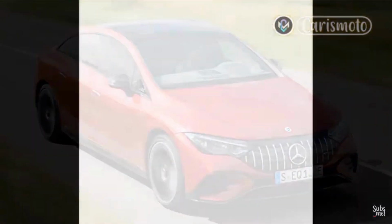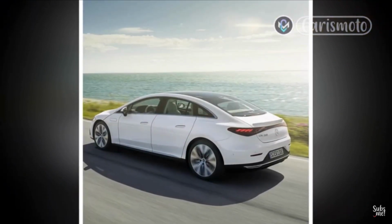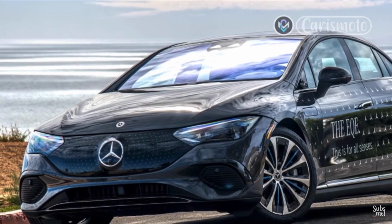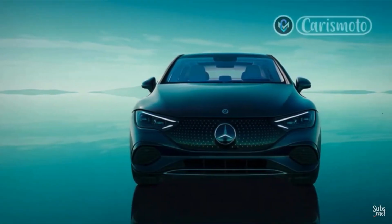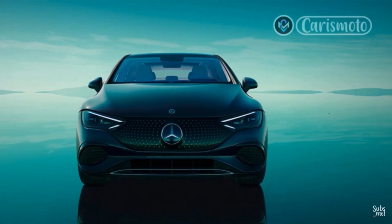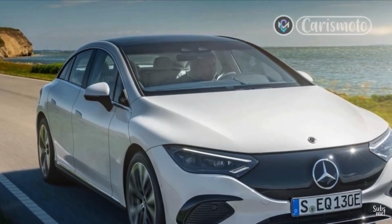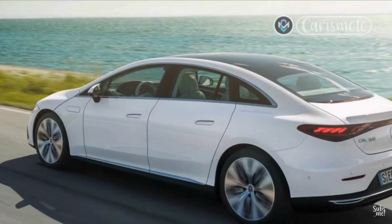A CLS-sized shape. The EQE breaks no new ground in terms of design. It left the heavy lifting to the EQS, which debuted last year. Inside and out, the EQE looks very similar to the EQS, but the headlights feature different LED daytime running lights that look more E-Class than S-Class. While the EQE still features a cab-forward design with a short hood, short rear deck, and a long cabin, the wheelbase is 3.5 inches shorter than the EQS with an overall length that matches that of today's CLS-Class.